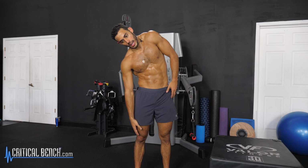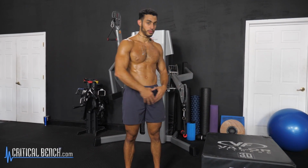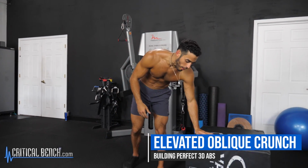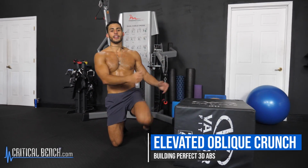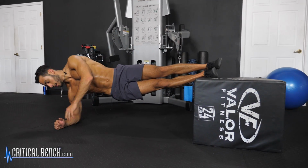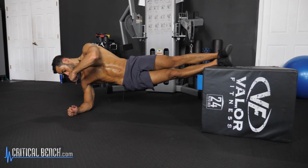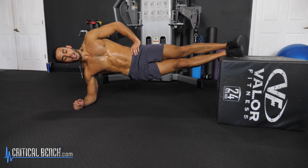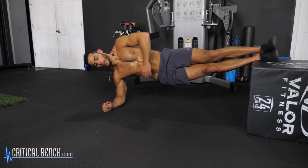We're gonna move on to the obliques. Like I said in the beginning of this video, your obliques serve two functions. One, side bend, two, rotation. The best exercise for the side bend is the elevated oblique crunch. Just get yourself a box or a bench or anything that you can place your feet on. Place your feet there. Get into a side plank position, making sure your shoulder is directly over your elbow. Hand on your hip, or you can bring it to your obliques.